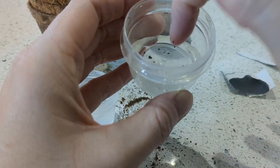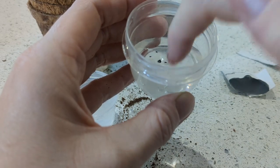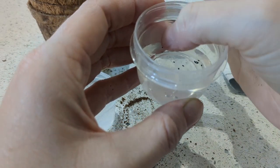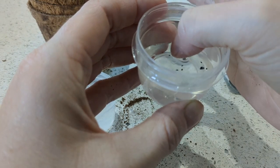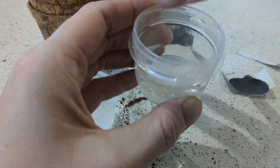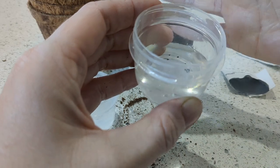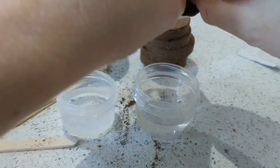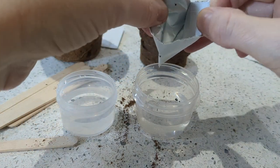They want to stick to me. Oh, come on, off you go. There we go. Okay, let's see if I can get these ones out without losing them across the kitchen.